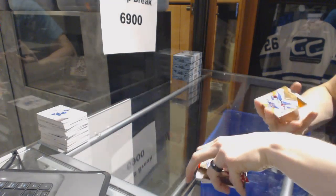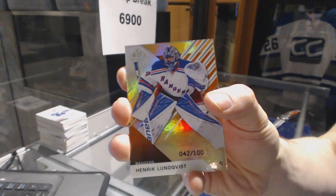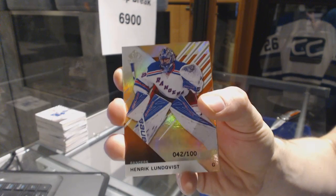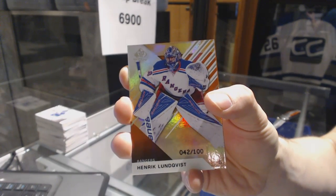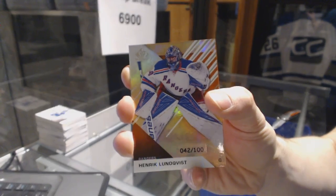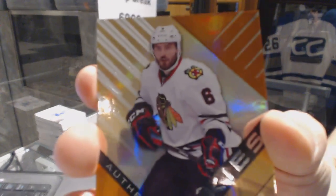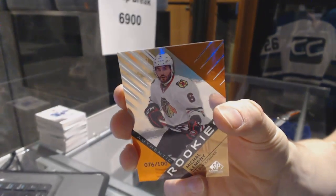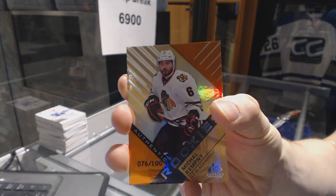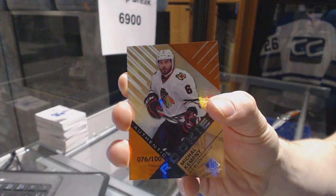Sweet. We've got a base orange rainbow, numbered 42 of 100 for the New York Rangers, Henrik Lundqvist. 42 of 100 for the Rangers, Henrik Lundqvist. And a rookie orange rainbow, numbered 76 of 100 for the Chicago Blackhawks, Michael Kempney. Michael Kempney, out of 100 for the Hawks.